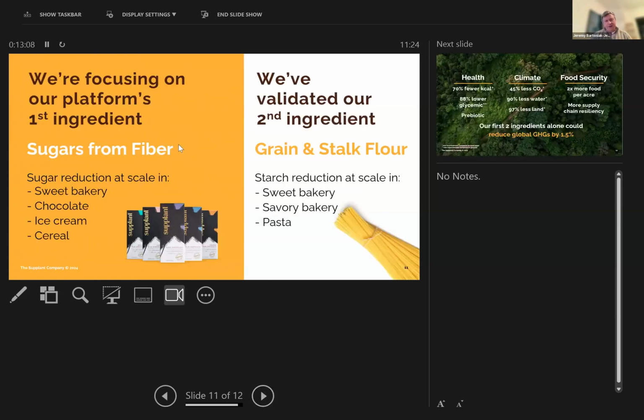And so these are our first 2 ingredients. So sugars from fiber that makes sugar reduction at scale in bakery, chocolate, ice cream, and cereal. And then also we validated our second ingredient, which is this ingredient for replacing starch and refined flour in food. So that ingredient is actually on sale, and our pasta's on sale in the UK. Also launched into food service across the University of Cambridge. So colleges and students at colleges are now eating what we're calling our pasta made with grain and stalk flour, and it is a really nice fillip to be able to do things closer to home rather than far away in the US all the time.